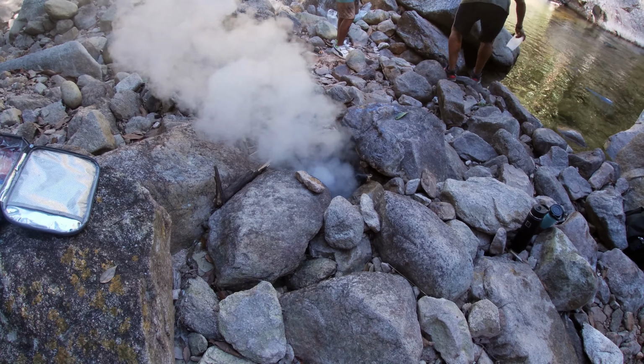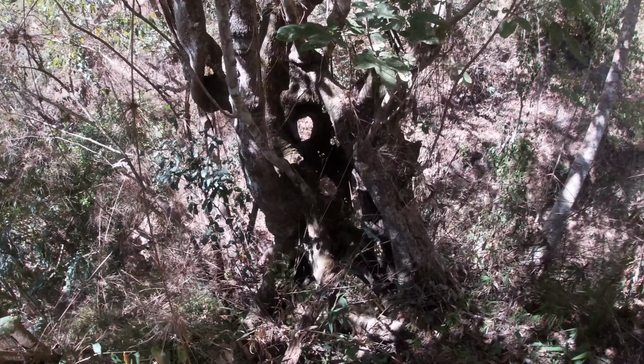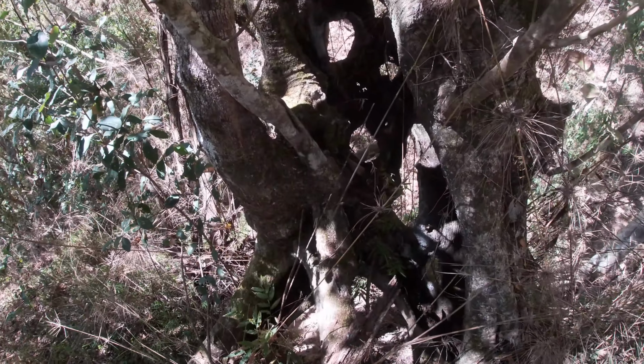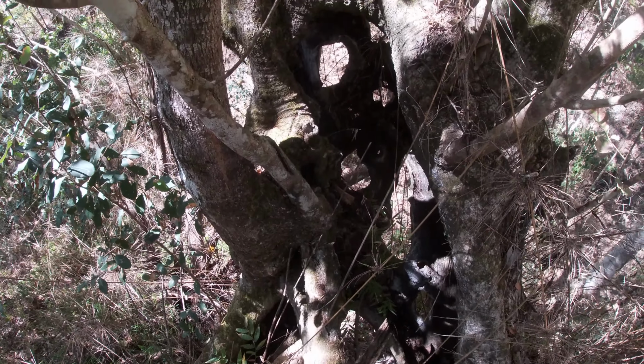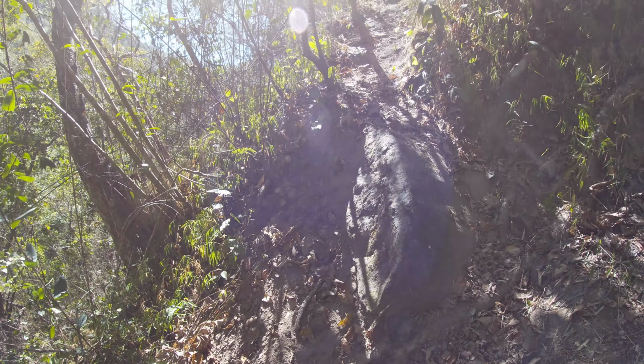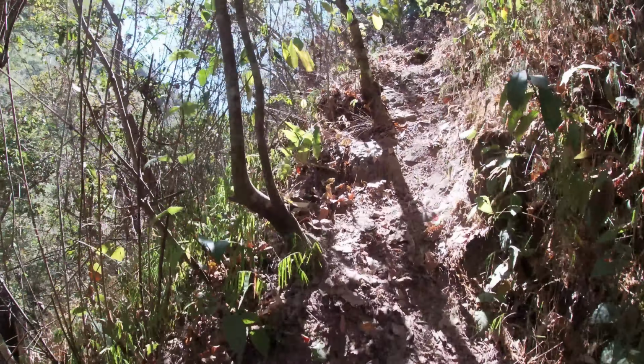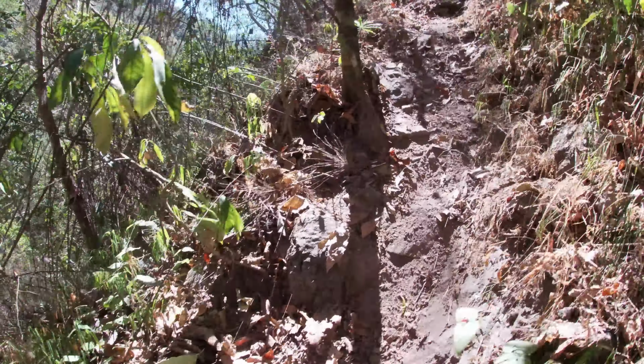And of course, they made sure to put out the fire, so more trees don't look like this. All that hiking we had to do to get here, it's time to put it in reverse.